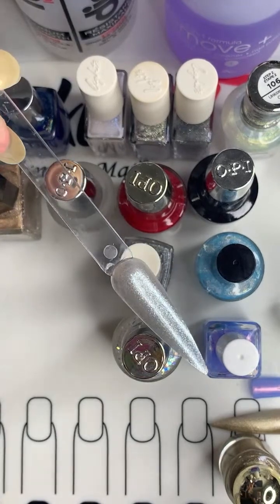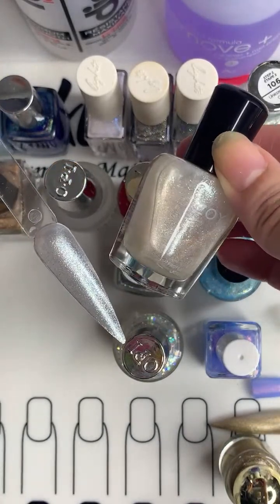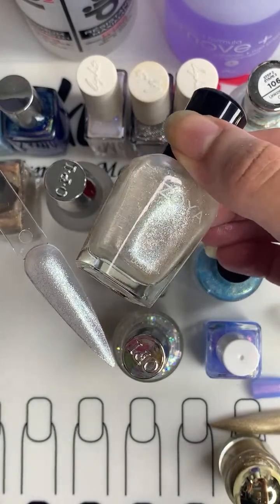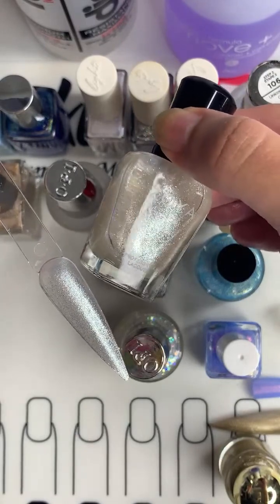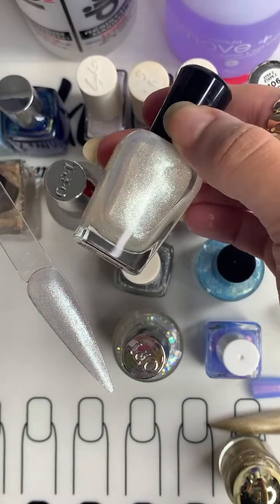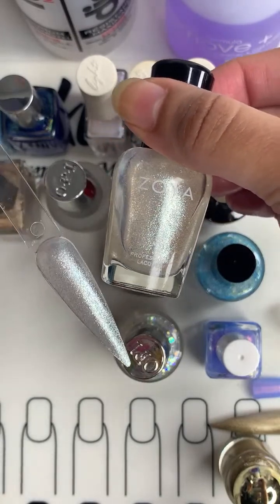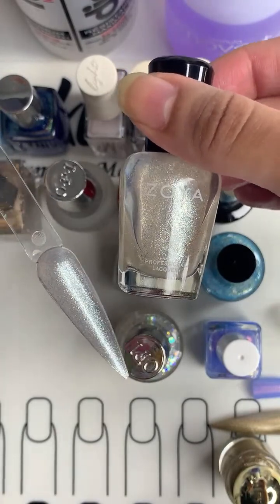So it has these silver shimmers, and they're slightly iridescent, so they really catch the light well, but it kind of looks like it would be gold. At least that's how it looks on camera. It looks kind of goldish, but it's actually silver micro shimmers in there, and they have this really pretty iridescent hue to them as well. So yeah, this is my absolute favorite.